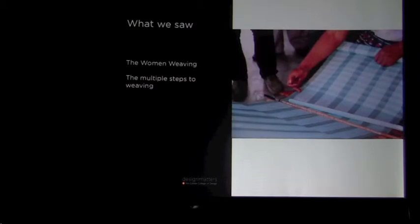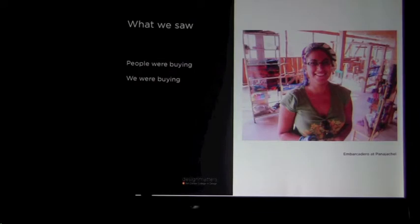And then we also saw all the women weaving and the multiple steps they go through to weave, whether backstrap or the foot loom. So we got to see all this and experience all this. We visited many associations, and we also bought many of the products that we saw there. We saw many people buying the products there.